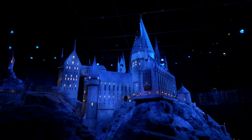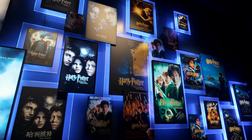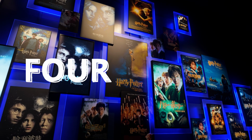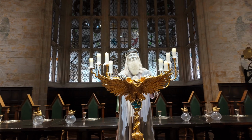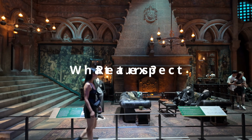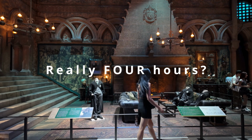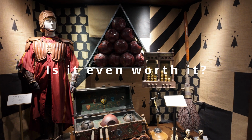However, what can you exactly expect when you come to the studio in Tokyo? Well, when you get there at the start of the tour, they'll tell you you'll need 4 hours to experience it all, which in my opinion, at first, I thought was overkill. So today, I'm gonna let you know what to expect when you go. Is it really gonna take 4 hours? And is it even worth taking the 30-minute trip to get there to add to your next Tokyo itinerary?